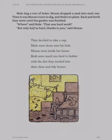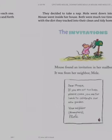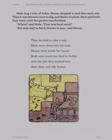They decided to take a nap. Mole went down into his hole. Mouse went inside her house. Both were much too tired to bother with the dirt they tracked into their clean and tidy homes. And that is the end of chapter 1.